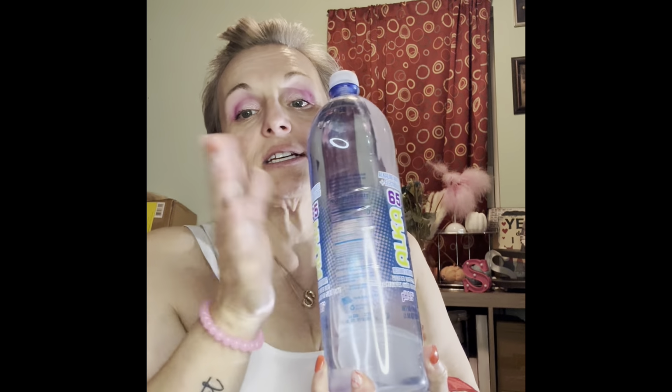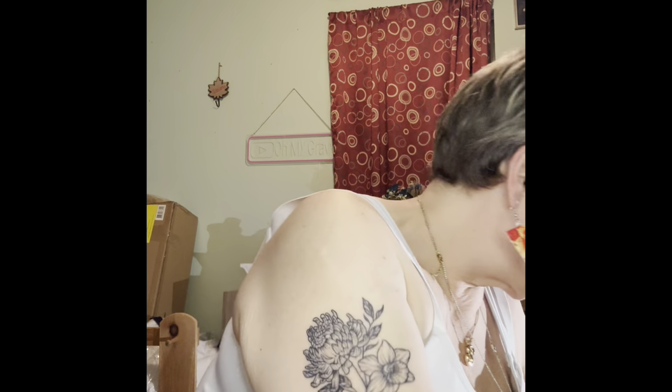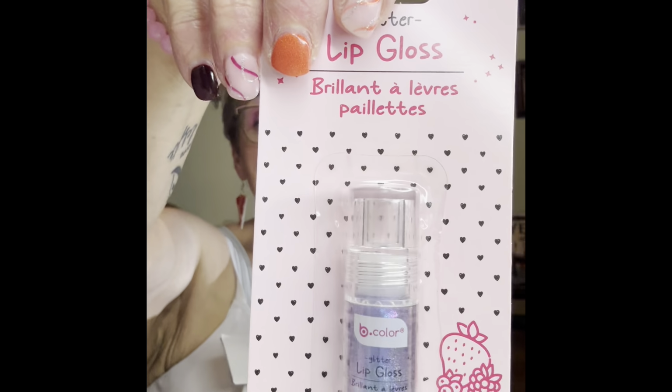Decorations for birthday. I got one of these Alkaline 65 waters to keep by the bed. So you have water by the bed. And I got some, you know, just some birthday decor. Just some little things to put up to say, happy birthday. And I got this lip gloss. I want to say this is berry. Mixed berry scented. Parfum de petites fruits. It's glitter lip gloss. Y'all, she's cute.